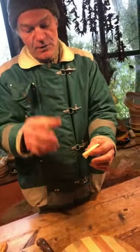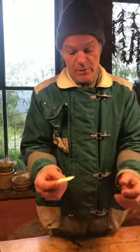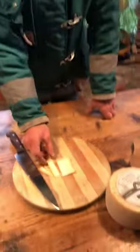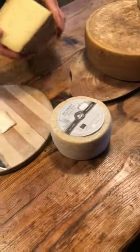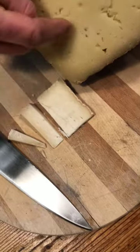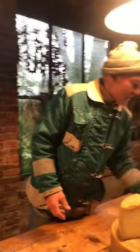Just to give you a few tips, I'm not really a master of cheese tasting, but I always try to learn. The first value is the visual part. So you see it's a cheese. The color, you see this is much more yellow. It's always connected with the food. A yellow cheese has a lot of carotene. Carotene comes from the grass.